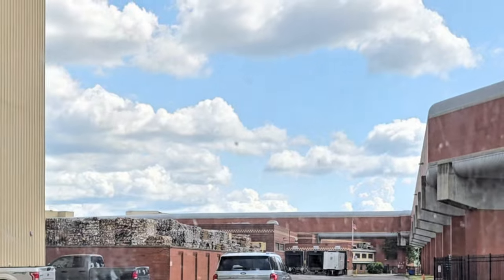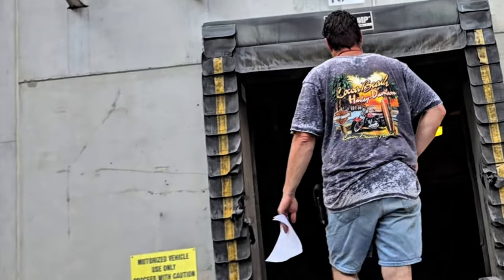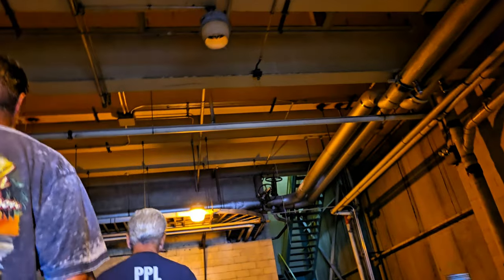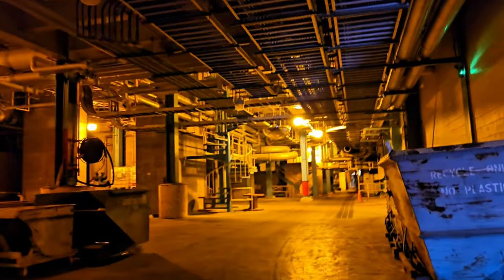Got an overhead walkway there, tunnel, something. We don't get to go in there, unfortunately. All right, heading up the ramp, getting inside. Here we go. Dark, creepy. Look at that elevator. Let's take a ride.